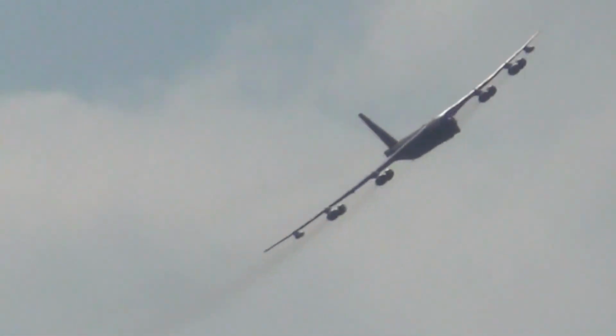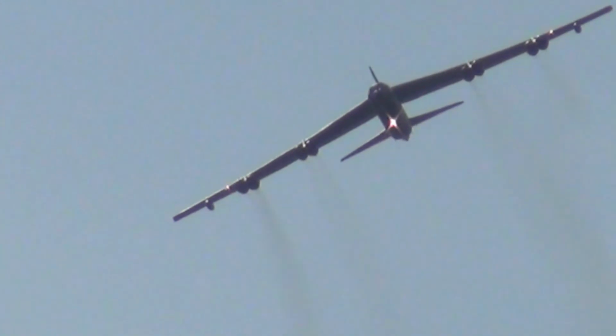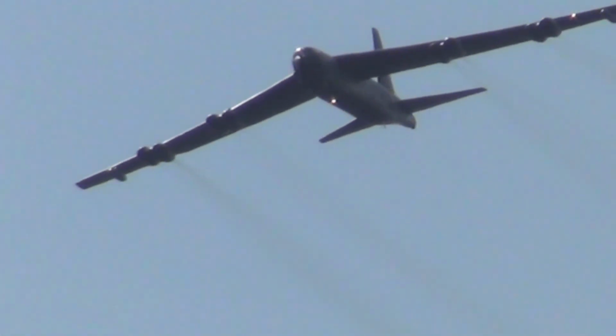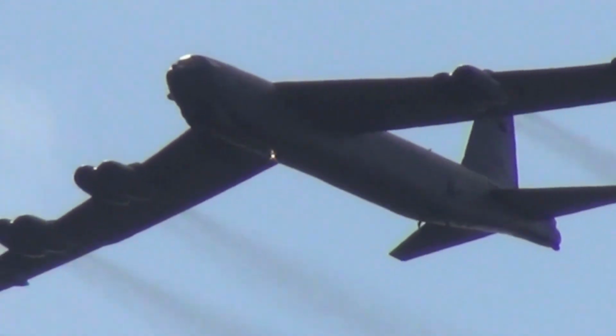But he's decided he can't leave us. You have another go at the B-52. The great Buffy is going to whiz past. Well, it's going to fly past us anyway. Doesn't look as if it's going very fast. It is subsonic, 630 miles an hour is its maximum speed. But here we are again, the big Buffy.